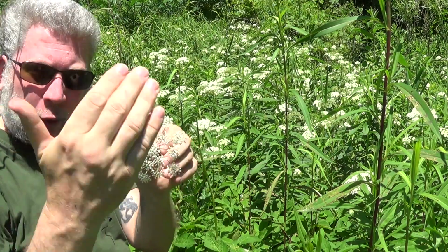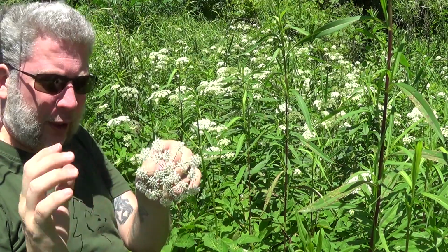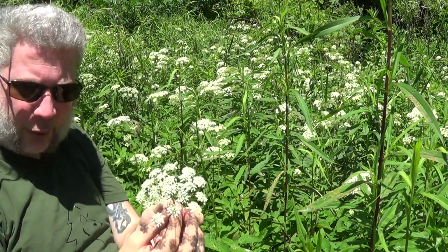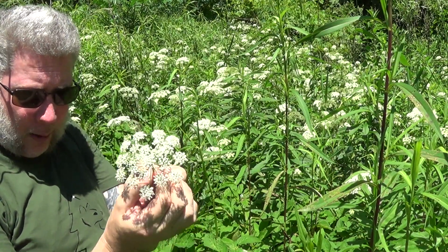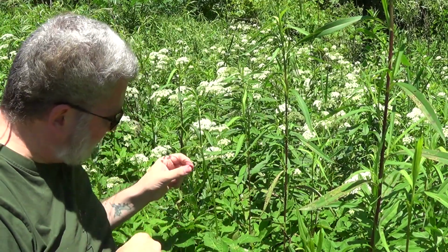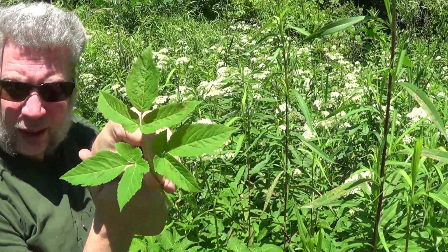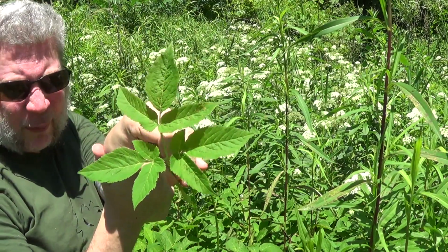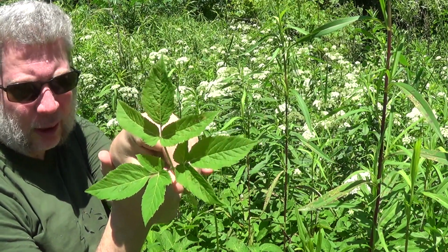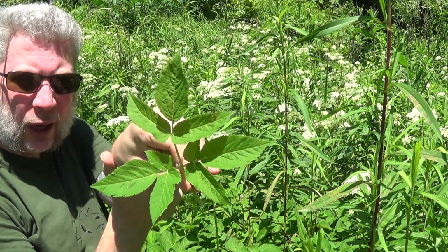Big difference between Queen Anne's lace and water hemlock. It's not a solid umbrella. It doesn't have that purple flower. And it doesn't have the three-pronged leaflets that come off of the thing as well. But that's where a lot of the similarities stop. Because those are the leaves, which are quite different. The leaves of Queen Anne's lace are actually closer to hemlock than they are to water hemlock. So that is a big difference as well.